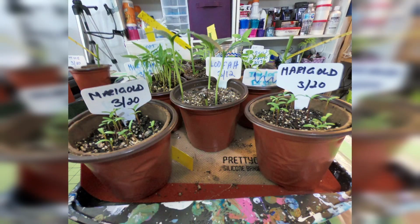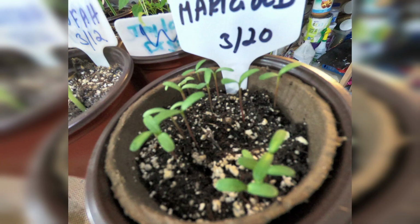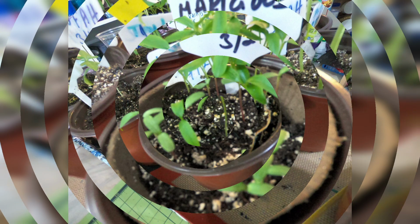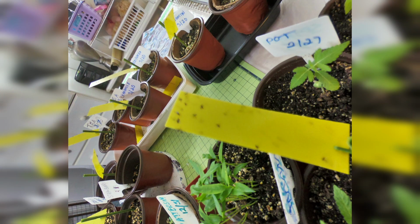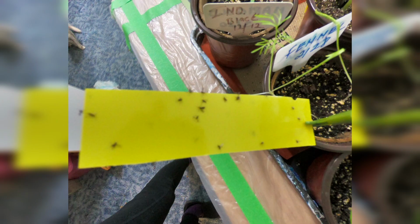My starts are looking good. I'm going to have a ton of marigolds when I put them out, and a bunch of peppers have come out, and they're looking fabulous. But the bugs are making me crazy.